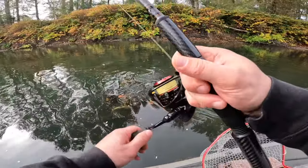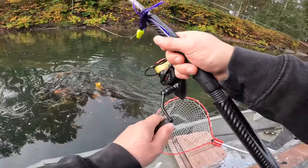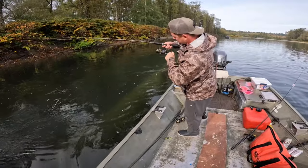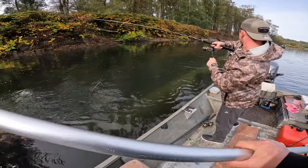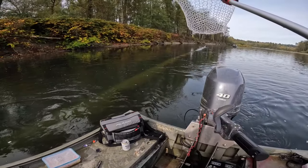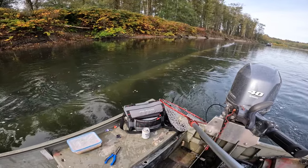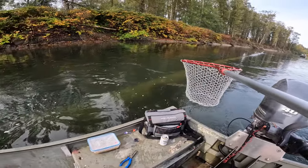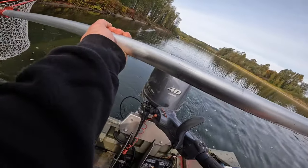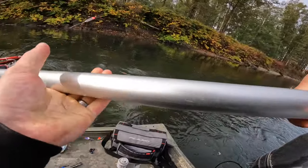Oh yeah, bobber down. Got a way back there. My drag is not freaking tight. I had the same thing before. I lost a fish because of that today. There we go. Bring her in. Is that a coho? Where is he? Yeah! Oh yeah! Another chromer. Let's go.